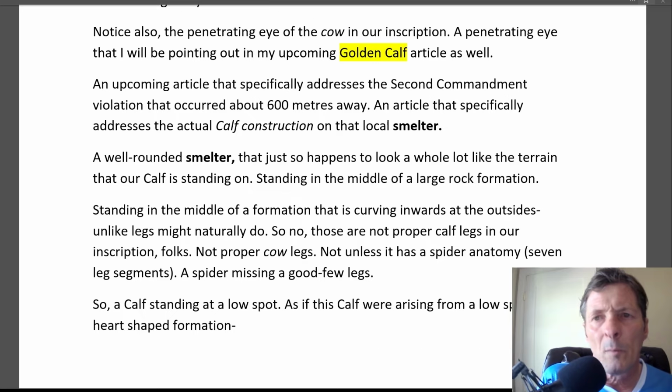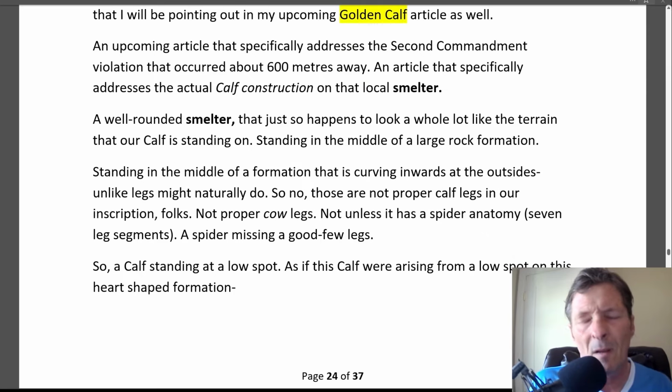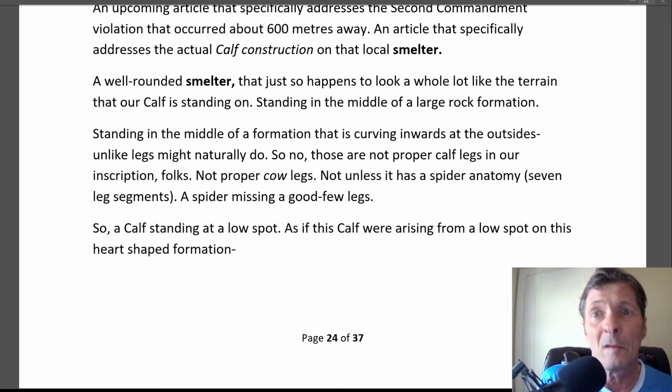A well-rounded smelter that just so happens to look a whole lot like the terrain that our calf is standing on there. Standing in the middle of a large rock formation. Standing in the middle of a formation that is curving inwards at the outsides, unlike legs might naturally do. So no, those are not proper calf legs in our inscription, folks. Not proper cow legs. No, not unless it has a spider anatomy. A spider missing a good few legs.